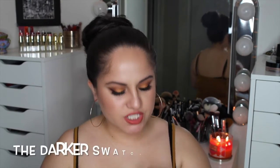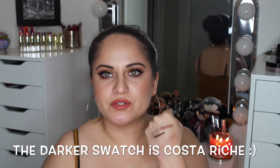The first one is MAC lip liner, and this is in Stripdown. This is just their regular wooden pencils. Oh my god, I am in love with this. This is just your typical brown nude. It is beautiful. It is the lip liner I'm wearing today. I don't know if I said that already, but I have been completely neglecting all my other nude lip pencils, and I have a lot of nude pencils.